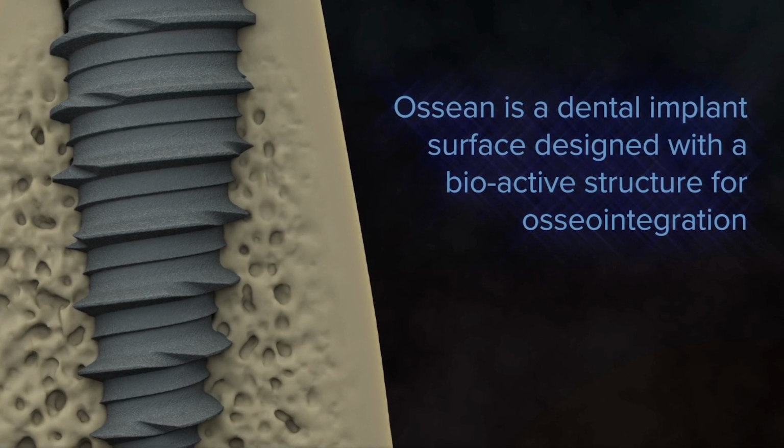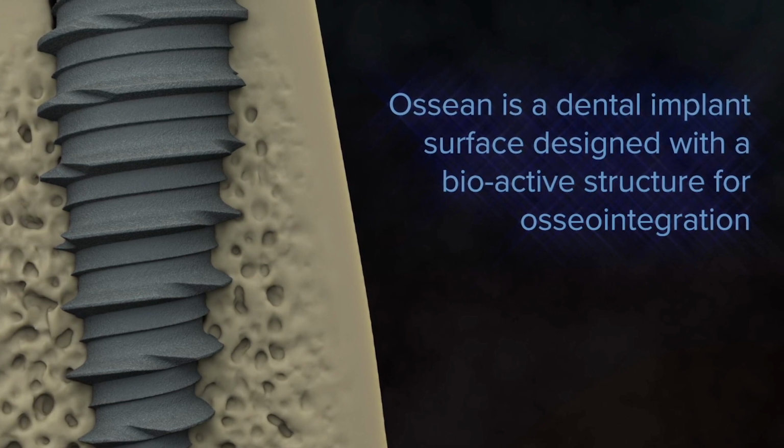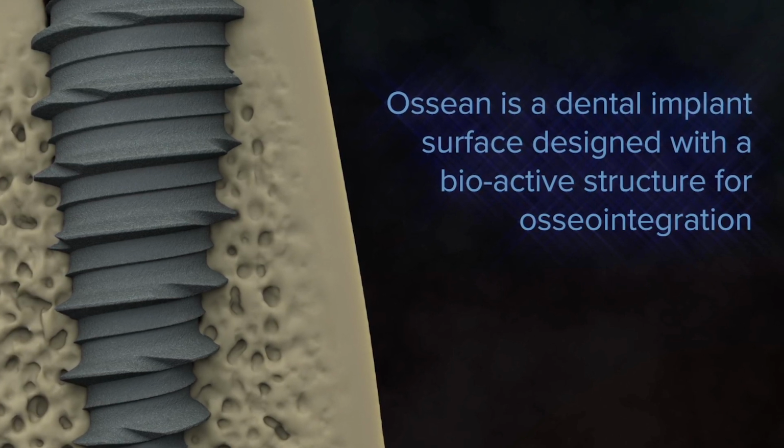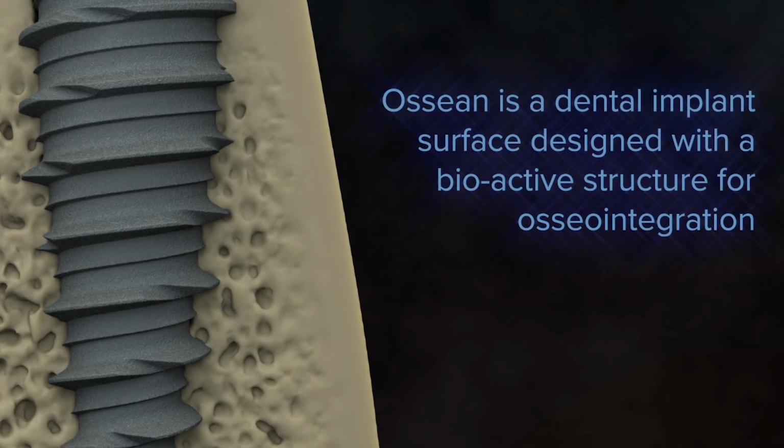It's a patented surface, and it's the only mini implant system in the world that has the Ossian coating. The Intralock Shatkin F.I.R.S.T. implants have the Ossian coating. It's a calcium phosphate coating on top of the implant that integrates with the bone in as little as 2 to 3 weeks and becomes osseointegrated.